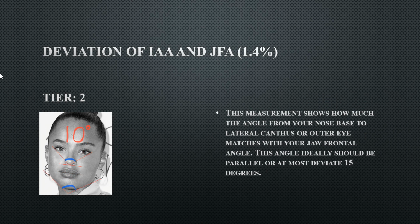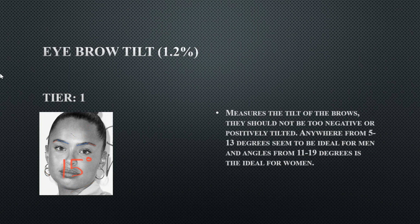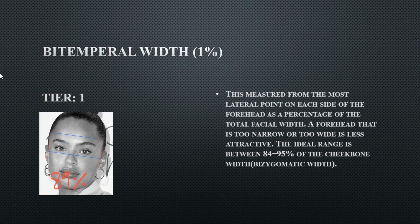Her deviation from her ipsilateral angle to her jaw frontal angle is 10 degrees. So there's a 10 degree deviation from the top angle to the bottom angle. And preferably you want those to be parallel with each other. This is not parallel, but this is at a tier 2, so it's not too bad of a difference. Her eyebrow tilt is 15 degrees. 15 degrees is perfectly tilted. You want that to be more tilted upwards. It makes your face look more aesthetic.